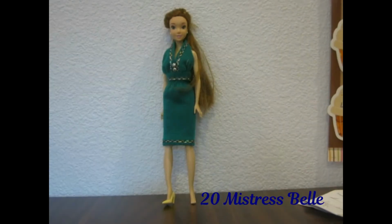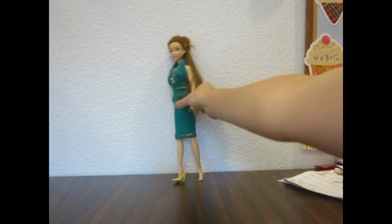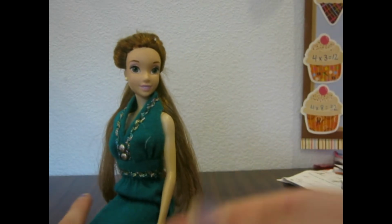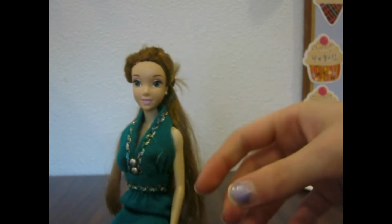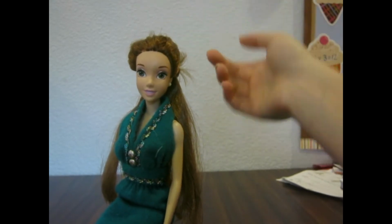Now we have Mistress Belle. Again, I apologize for the missing shoe. The shoes they're wearing come off very easily. It's somewhere over there in my pile of dolls that I have yet to show you. But anyways, Belle, I got at the same time as Charlie. They're not married or anything. This is just Mistress Belle. She has 3 orphaned daughters. I mean, they're not her daughters, 3 daughters that she adopted.